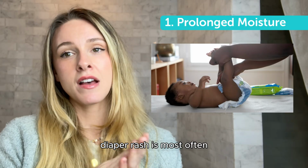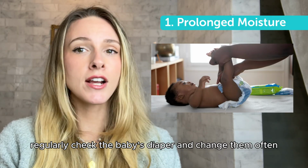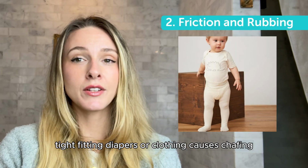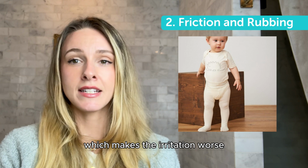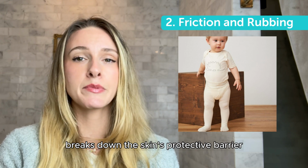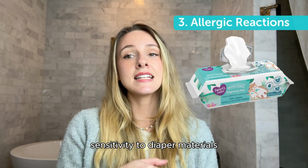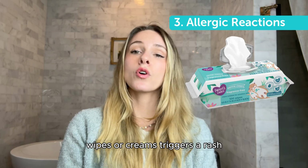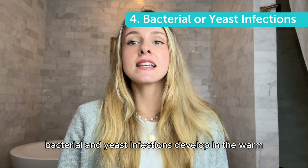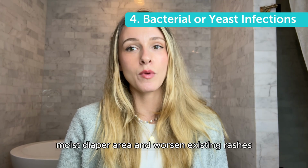Diaper rash is most often the result of prolonged contact with dirty diapers. Regularly check the baby's diaper and change them often. Tight-fitting diapers or clothing cause chafing, which makes the irritation worse. Continuous friction, especially with moisture, breaks down the skin's protective barrier, increasing the risk of developing a rash. Sensitivity to diaper materials, wipes, or creams triggers a rash. Bacterial and yeast infections develop in the warm, moist diaper area and worsen existing rashes.